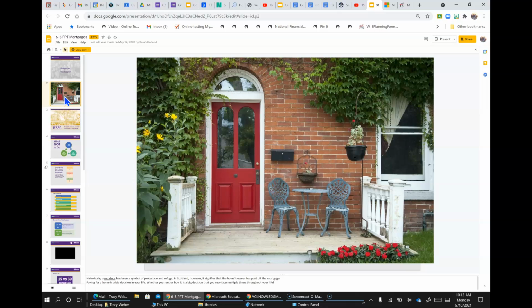Historically, a red door has been a symbol of protection and refuge. In Scotland, however, it signifies that the home's owner has paid off the mortgage. Paying for a home is a big decision in your life. Whether you rent or buy, it is a big decision that you may face multiple times throughout your life.